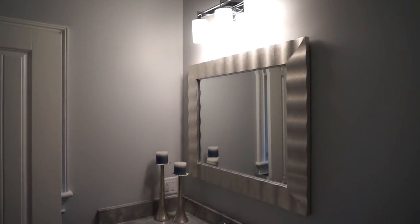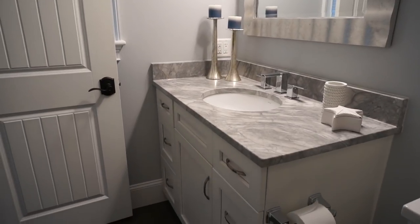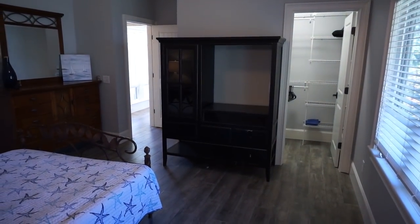And somebody was inspired for excellence when they renovated this house. What a treat just to walk through this house and look at everything that's here. It's just absolutely fabulous.